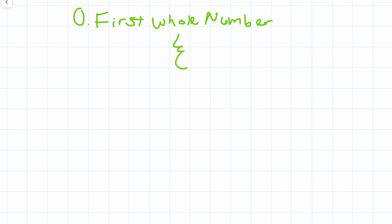So a fun fact for 0 is that it is the first whole number. And the whole number set is from 0 and it keeps going on forever. Let me just draw that a bit nicer.